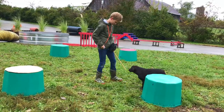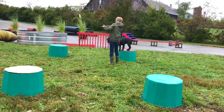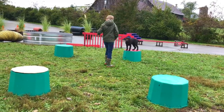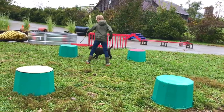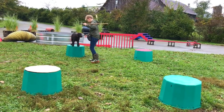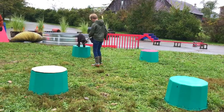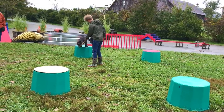Now, if you drop your food, guys, you just let them get it and then move on. And then every day, you're just striving to be a little bit more fluid and make your movements a little more subtle. Very nice. Think like you're in the circus.